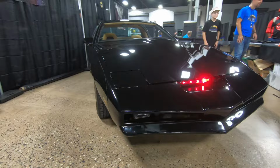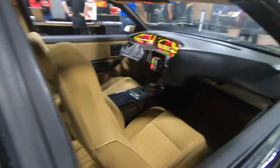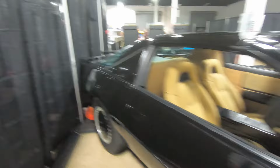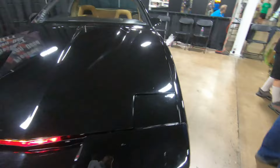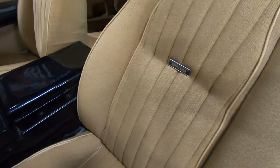You guys wanna see the inside? Let's go check it out. Look at that, guys. It's beautiful. Let's go look at the other side. Guys, there it is. Check that out. Look at this beautiful, beautiful machine. PMD seats. Look at that.